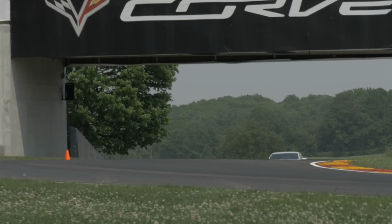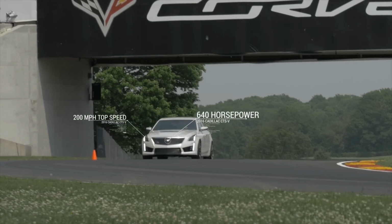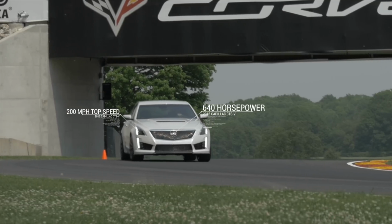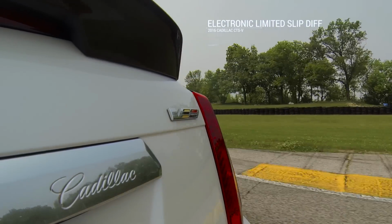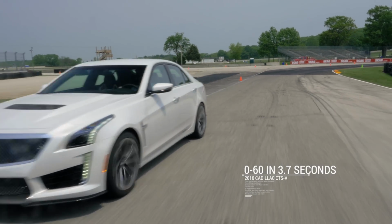This is the 2016 Cadillac CTS-V. The newest version of Cadillac's most powerful sports sedan boasts 640 horsepower, a top speed of 200 miles per hour, and a close kinship with the brutal Corvette Z06. If that specification gets your heart thumping, congratulations, you're in good company. But specs don't turn corners. I'm gonna put shoe leather to throttle and decide for myself.